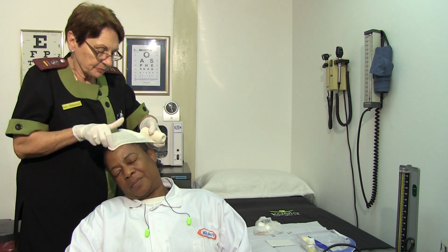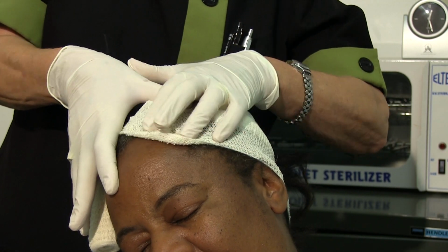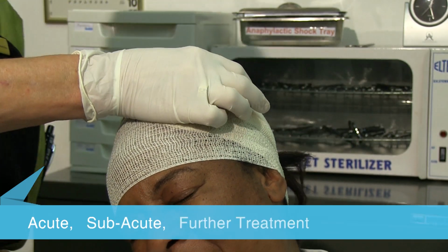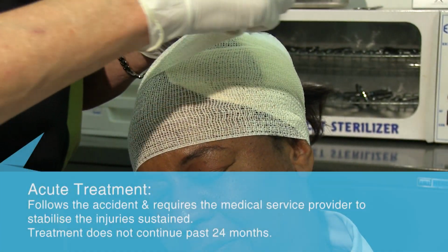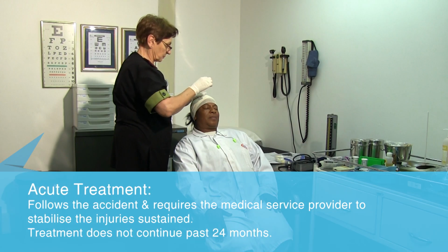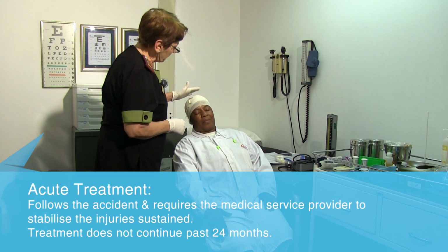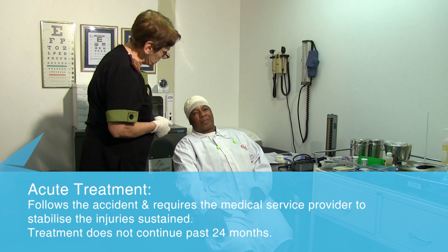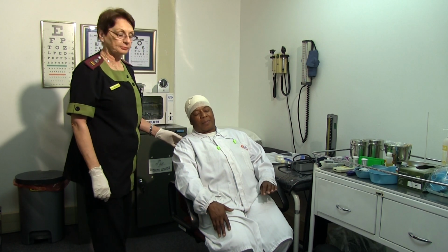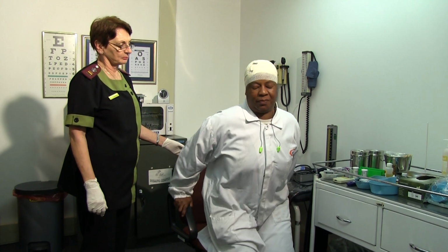Guidelines for handling invoicing and treatment of a patient depend on the nature of the treatment. RMA has divided treatment into 3 categories, namely acute, subacute, and further treatment. Acute treatment immediately follows the accident and requires the medical service provider to stabilize the injuries sustained. If it is reasonable and in the case of a medical emergency, acute treatment does not require pre-authorization. However, authorization is recommended. RMA will require pre-authorizations for further consultations for MRI and CT investigations.